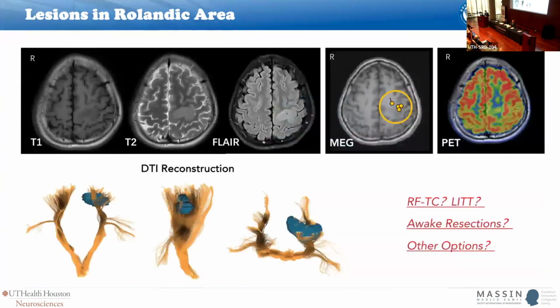So how about the MRI? We can see there's a focal cortical dysplasia located in the rolandic zone. And the MEG and the PET-MRI show this is an epileptogenic zone. But the DTI reconstruction gives us more information.